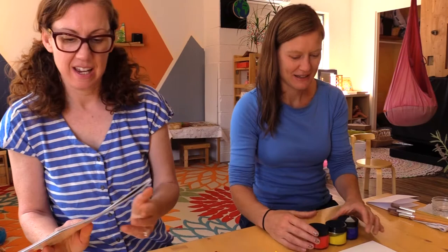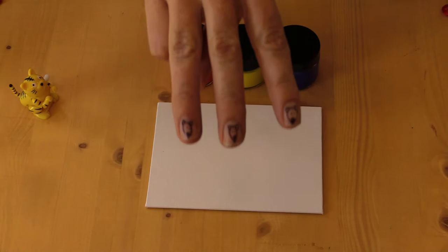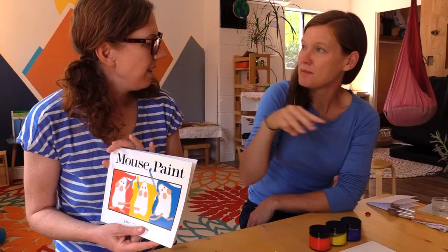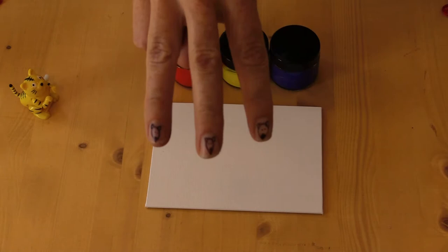Okay. So for art today, we are going to read Mouse Paint. And you will get to make your own painting with all of the colors from Mouse Paint. And Mary drew three little mice faces on my finger, so those are going to be our three mice. Like, this is little mouse one, mouse two, and mouse three.